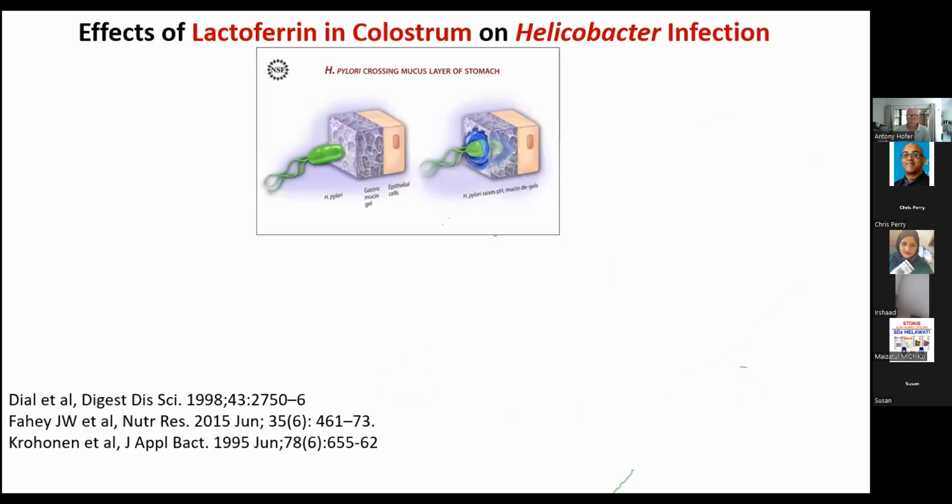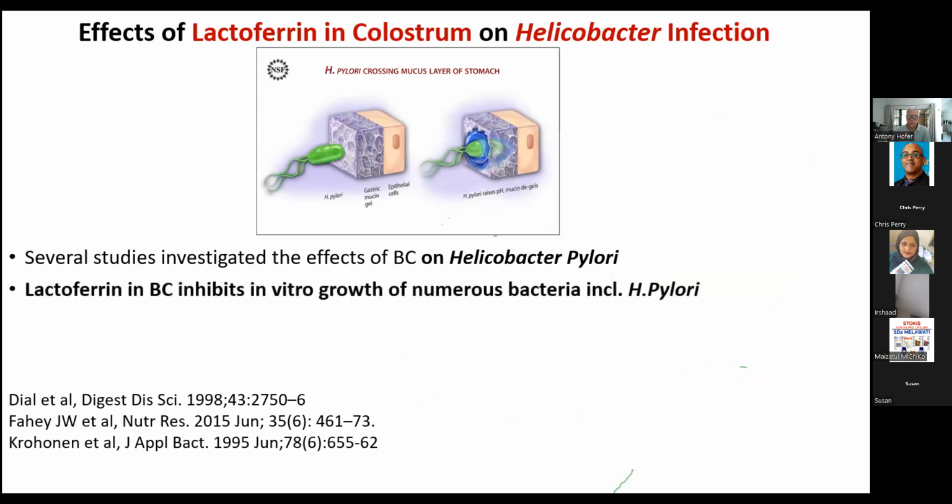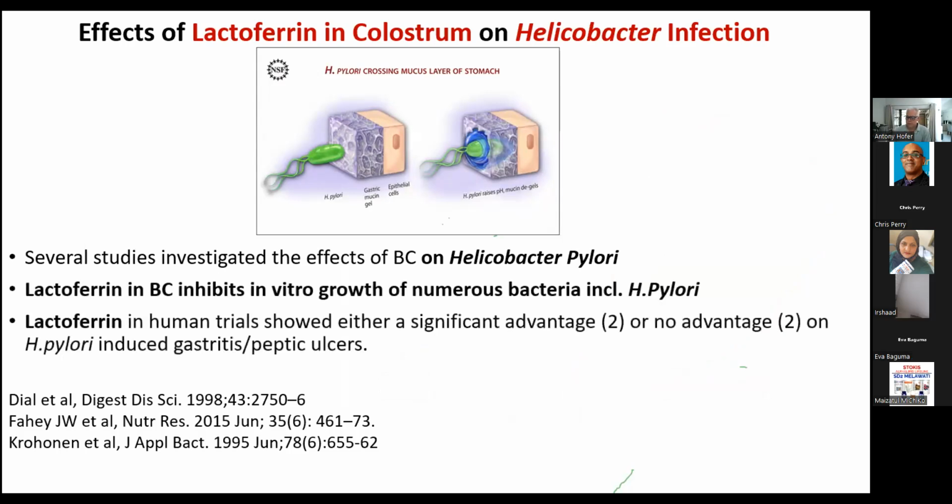Remember I said that colostrum also has lactoferrin. It's naturally present in colostrum, and you'll see this little bug here, this H. pylori, starts to dig into that gel layer in the gut, and it really sets up all sorts of problems. So colostrum is also very effective in dealing with that. All right. So several studies that were done showing the effects of colostrum on this bug. Okay. So lactoferrin showing a lot of promise in a lot of human trials, showing a significant advantage in dealing with that bug, H. pylori.